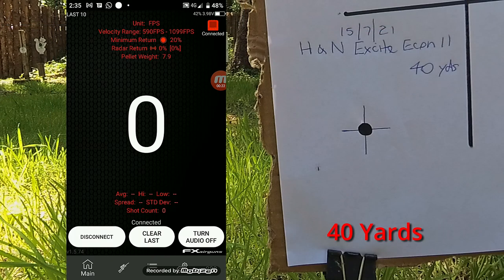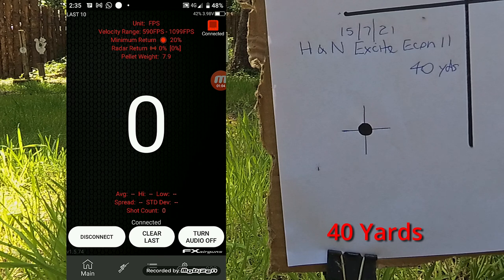Okay, the H&N Excite Econ 2 performed surprisingly well at 25 yards. So I thought I'd push it out now to a target at 40 yards, and we'll see how much the group opens up. Now, given that these are a lightweight, flathead, paper punching pellet, which I bought for CO2 pistol shooting, I'm now shooting them through the HW100.